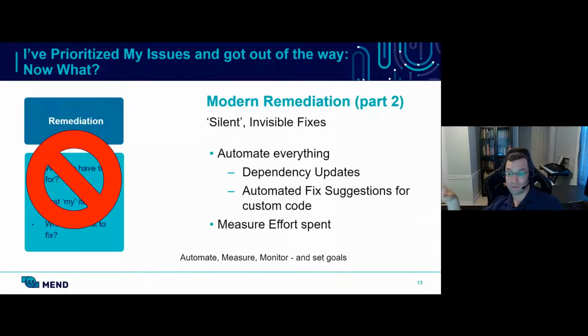Most SAST tools don't have that. They have the first half of the spell checker. They detect a bunch of issues for you. They don't suggest the fix. There are a few that do. Again, I'm biased a little bit. Ours does. But fundamentally, these fix suggestions are huge time savers.